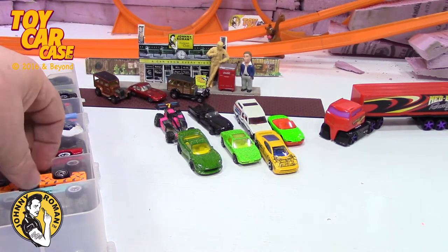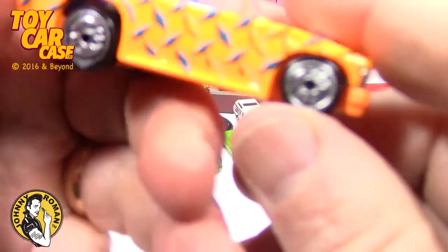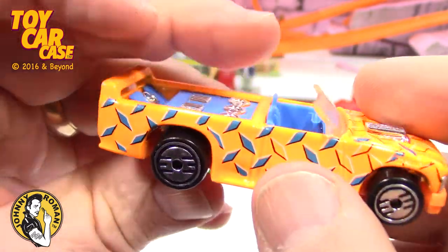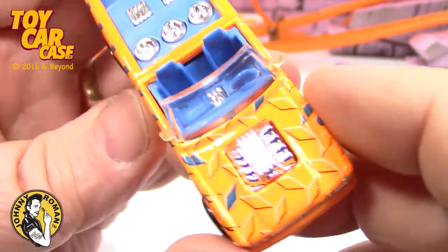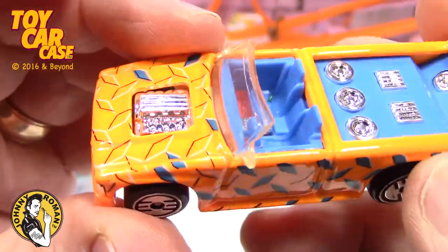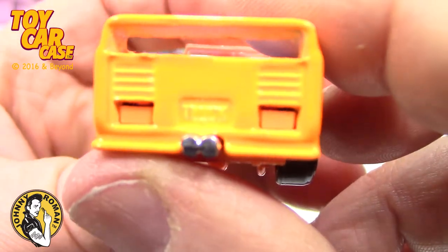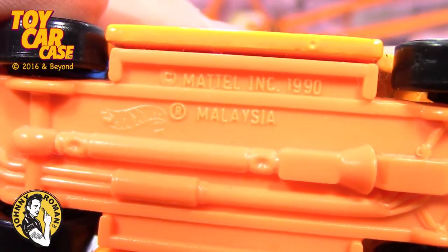Oh, here's the boombox. Come on, baby. Look at the wheels on there. Those slotted wheels. What is that pattern called? Steel iron or metal iron something. I'm telling you, when that camera goes on, sometimes my brain just turns off. Sorry, guys. Oh, look, there's a secret license plate. But this is a really nice one. Malaysia, Mattel Incorporated, 1990. Got it?